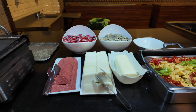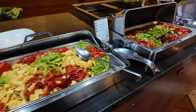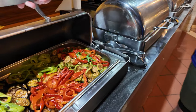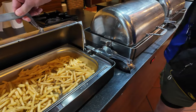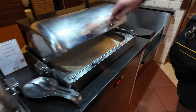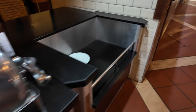So here we have some selection. We've got a toaster machine. We've got fried potatoes, sausage potatoes. We've got fried vegetables. We've got sauteed mushrooms and aubergine. That's just today's example. Should you fancy some fries in the morning for breakfast? Again, fried peppers. Oh, and oatmeal. Love a bit of oatmeal. Keeps you going for the whole day.